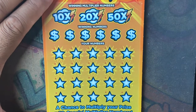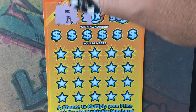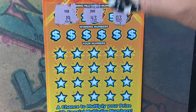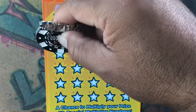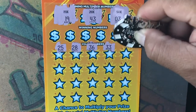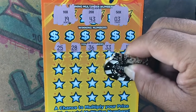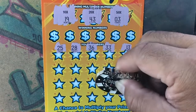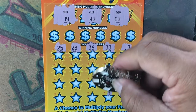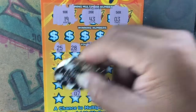Okay. Ticket number 17 is the last ticket for our session. We still got the winner on the other ticket, so let's see what we got for a multiplier. 19, 43, and number 3. 25, 28, 36, double threes, lucky 13, 47, oh, that was a 19. Double deuces. Here's a 9. Come on. 39. 42, one off. Lucky 7.